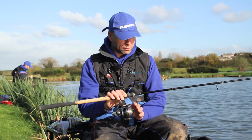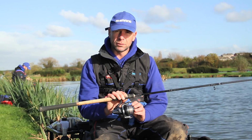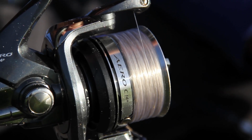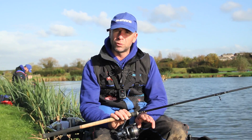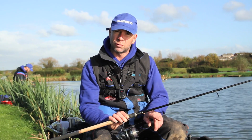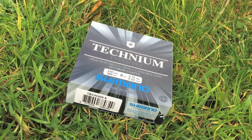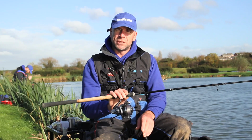So that's the setup. Now the line I'm using for main line is Shimano Invisitech, and it's a new line that's just come out. It's 0.22 main line I'm using, and it's really, really robust. As well as that, it's got minimum stretch as well, which I find is quite important for the feeder. So I actually can read indications of what's going on with my feeder quite quickly because there's very little stretch. It's robust as well and has very good knot strength. So all round good feeder work, and it sinks really quickly. So it's got perfect properties for a feeder line.